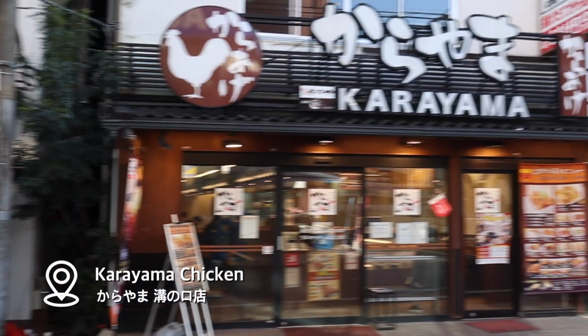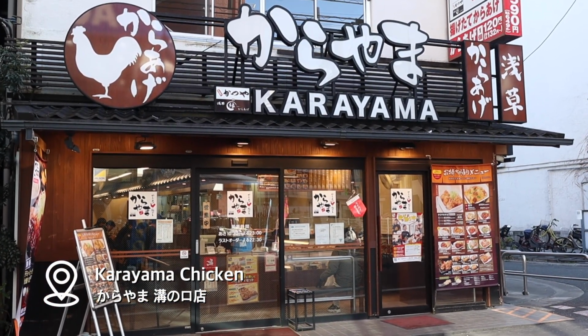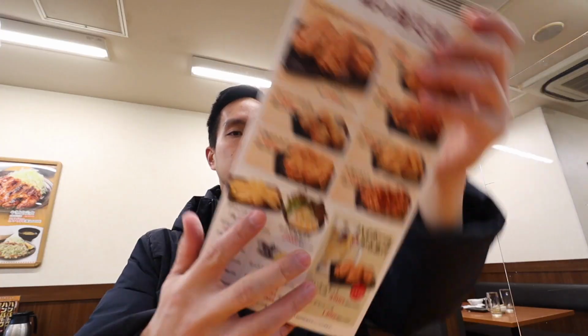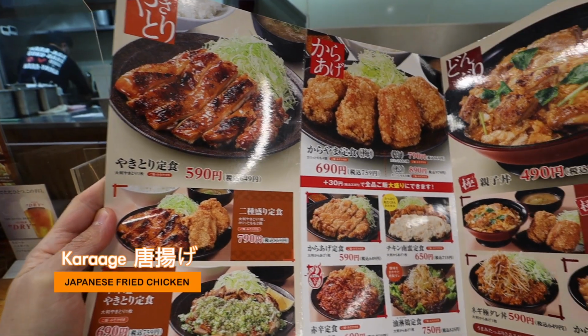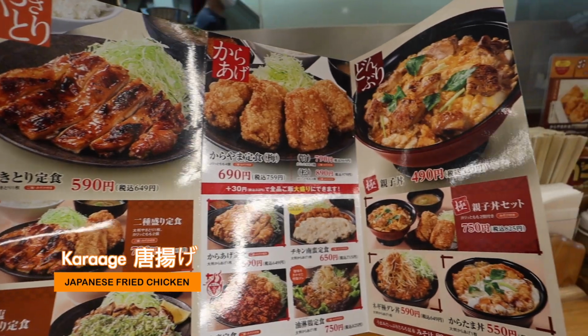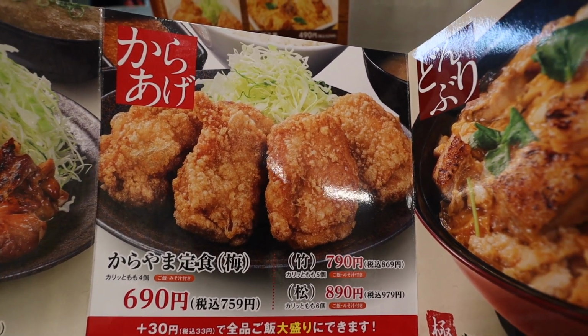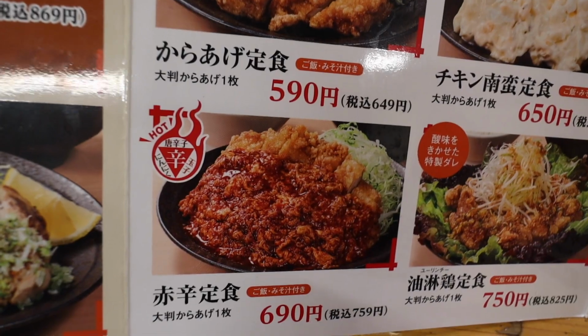Our first destination is KFC. Sorry, not that kind of KFC, but this kind of KFC. A Japanese fried chicken restaurant called Karayama. This place is famous for its Japanese fried chicken, also known as Karaage. While they have a lot of options to choose from, 90% of the time I order one of these 2 items. Either the Karaage meal set or my favorite, the spicy chicken.